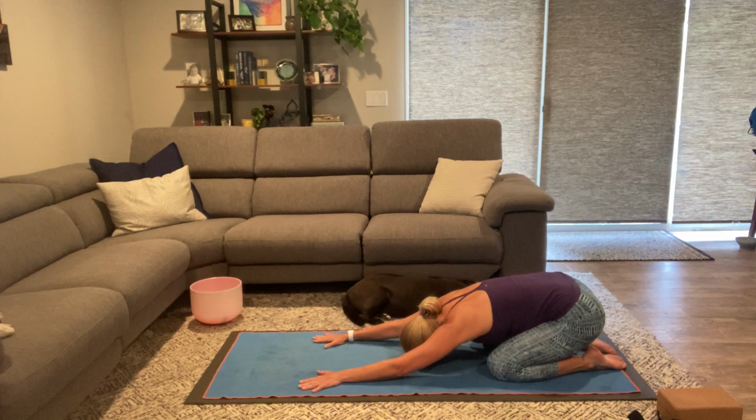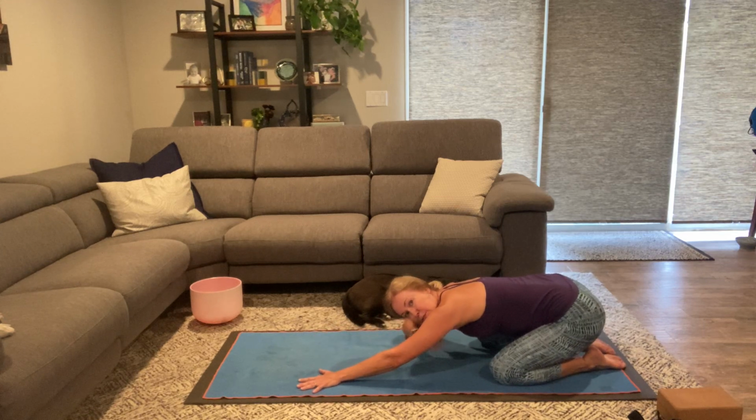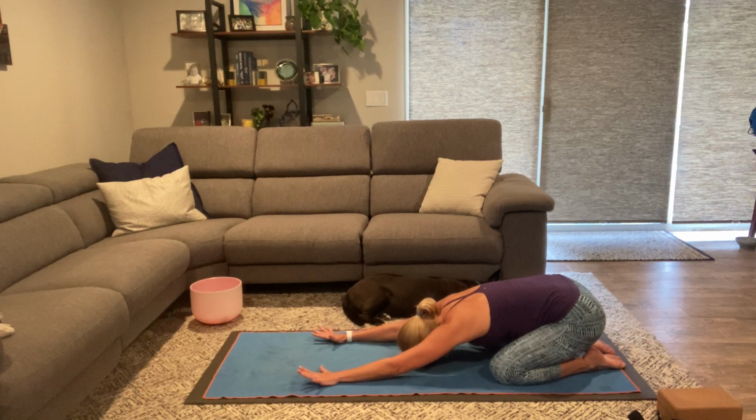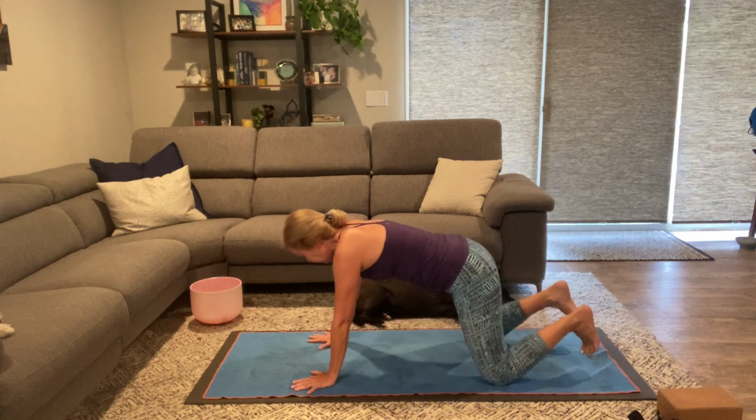Staying in this child's pose. Breathing. Stretching. Reaching forward to help open up the shoulders, the armpits, the front of the chest. And now rise back up.